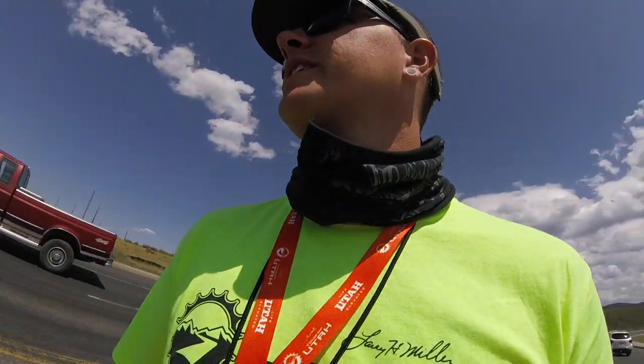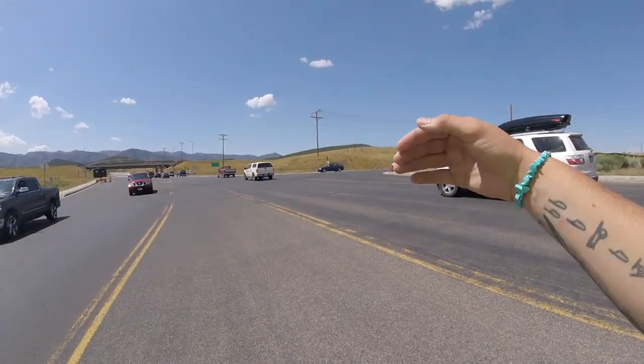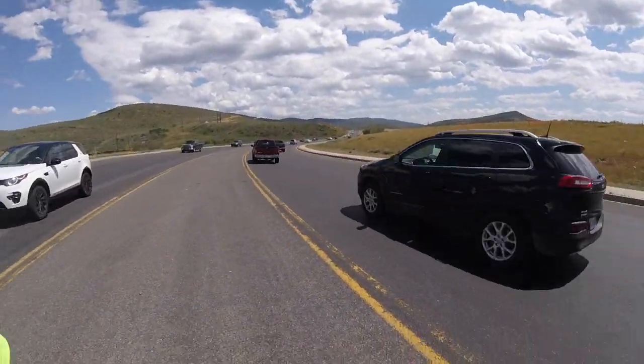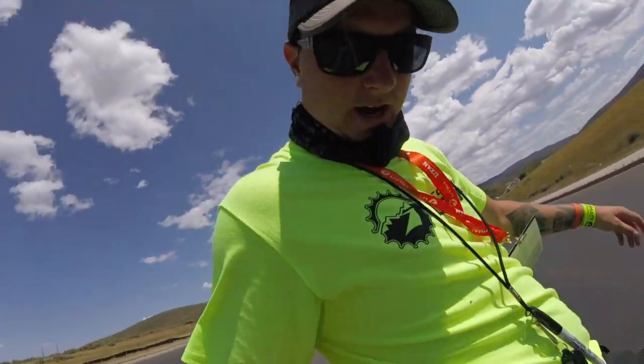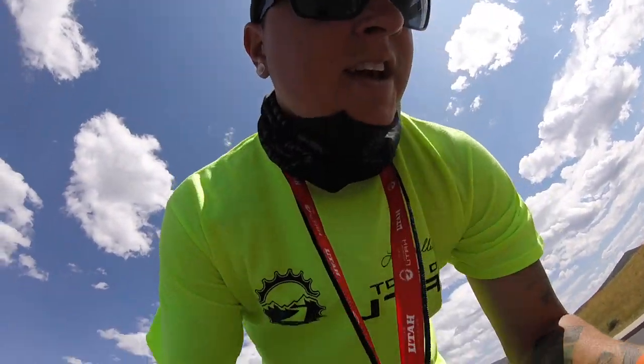We're going to be protecting this corner right here. The riders will be making this turn, coming directly towards where I am and heading down that direction. And then they will also be doing the same in reverse, coming from that direction, shooting back up towards that turn. So right now we're just trying to get this all cleared off as much as we can. And look at that, a shell casing. That way it's nice and smooth for them when they come through.